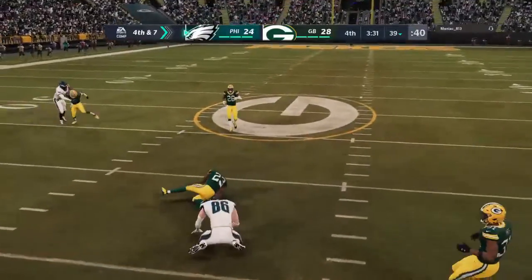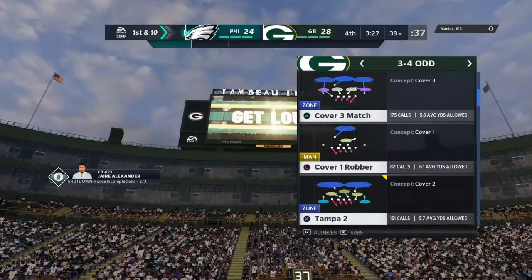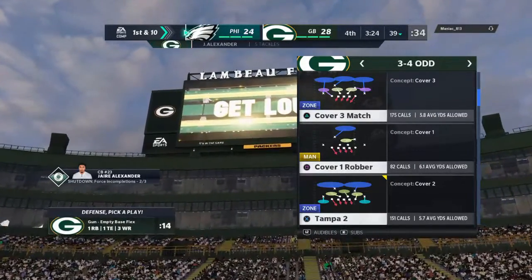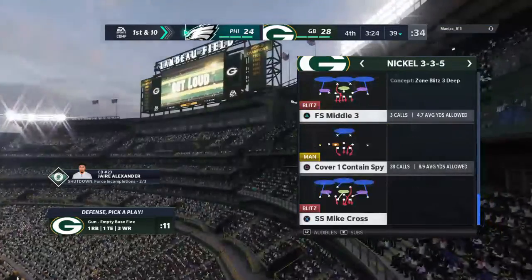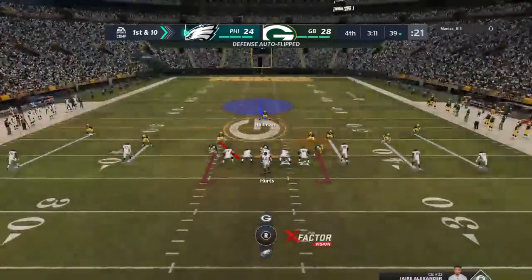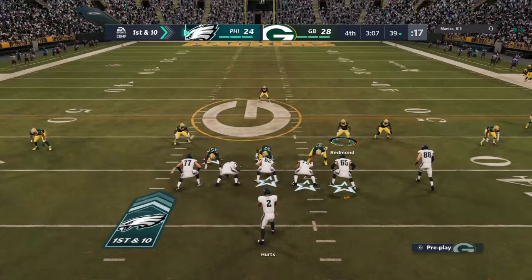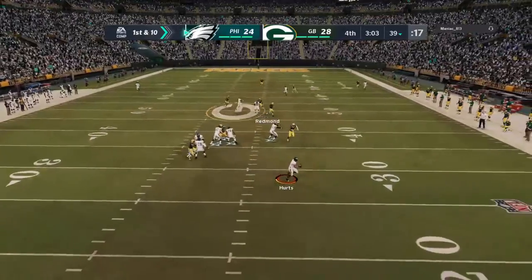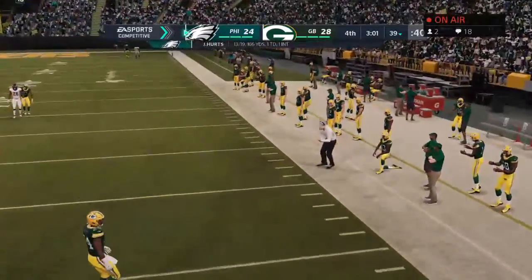And he connects with Ertz. And he gets this one just shy of the 40, down at the 39. A big pickup of 12 yards on 4th down to keep this drive from stalling. So from the 39 now, they'll come up on a 1st and 10. Throwing from the gun, it's Hurts. Escaping the pressure right. And that's incomplete.